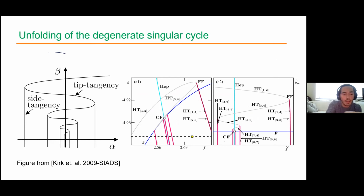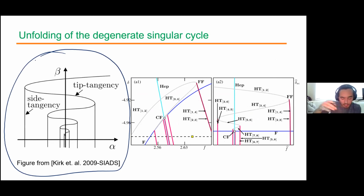Now, what I'm showing you here is the unfolding of this general singular cycle, the way it was shown in the paper of Kirk and her collaborators, where they unfold this general singular cycle. This is a sketch. Just to explain a little bit about what it means: here on the y-axis, whatever I'm coloring red right now represents my E2P connection, or what I call my curve head.